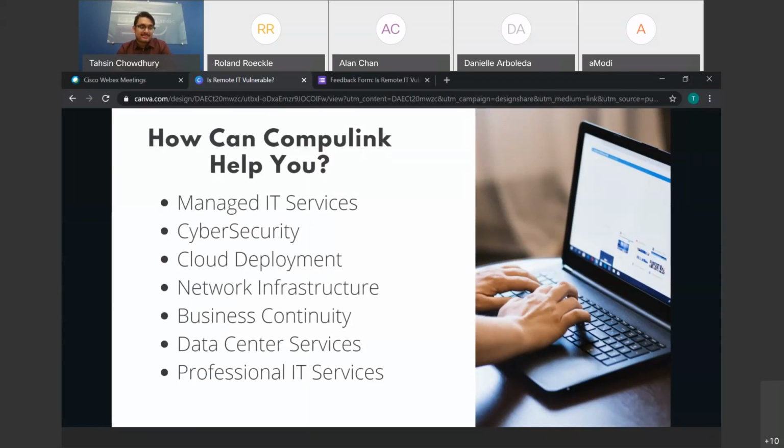And then we can do cybersecurity. This is the subject of the current discussion, but we do provide managed cybersecurity and different types of security solutions. Our security solutions can help with threat detection and prevention, email phishing, which is very important. We're going to get to that in a bit, endpoint device security, and internal network monitoring.